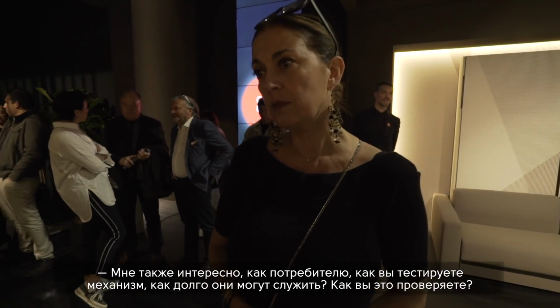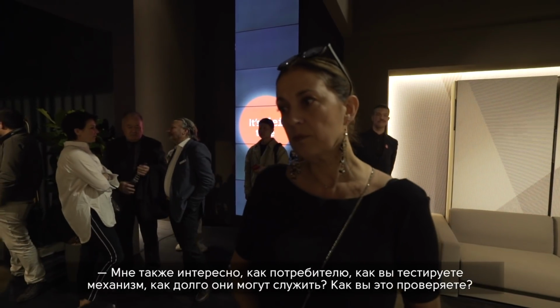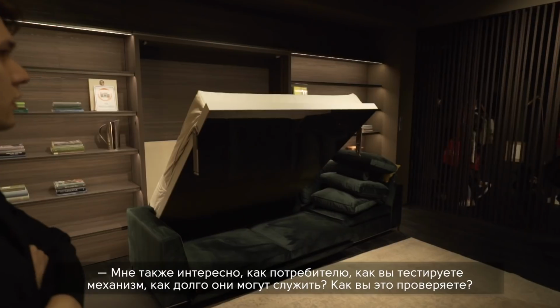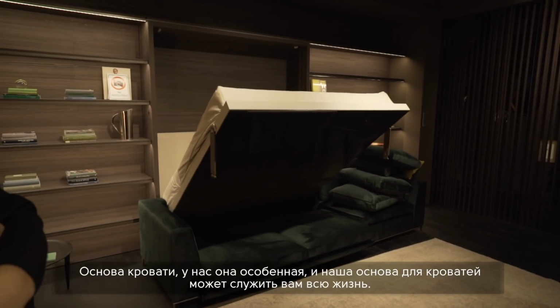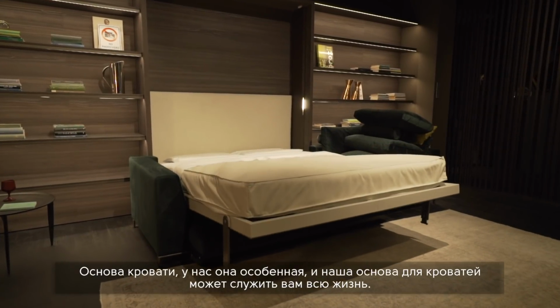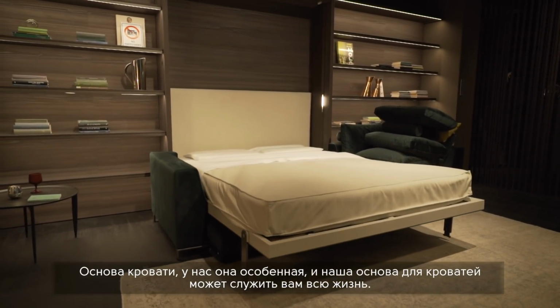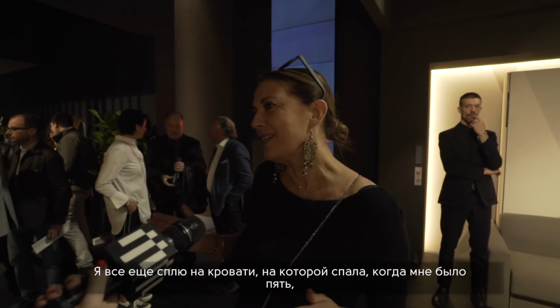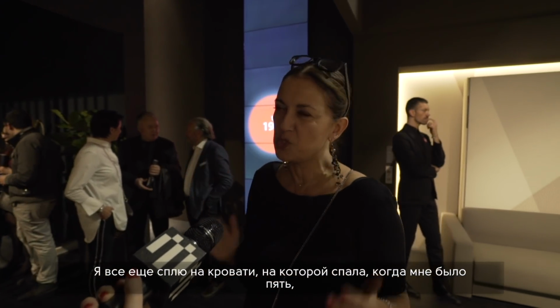And I'm also curious, as a consumer, how do you test the mechanism? How long can it last? How do you know that? The bed base, we are very specialized on bed base, and we have bed bases that can last our whole life. I still sleep in the mountains on the bed base of a bed that was installed when I was 5. So I won't tell you my age, but it's a long time, and it is perfect.